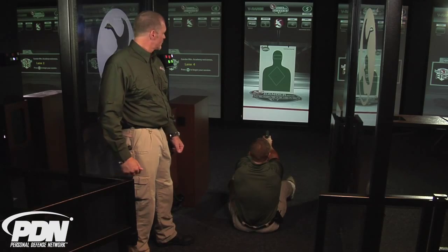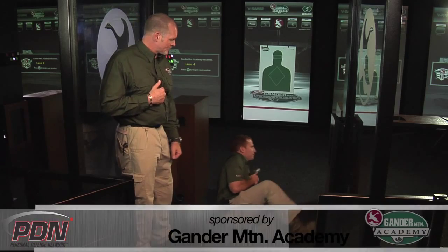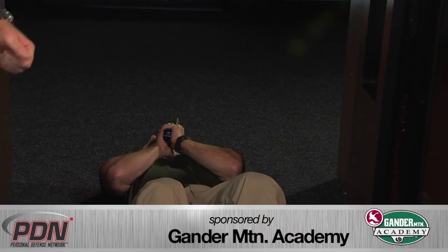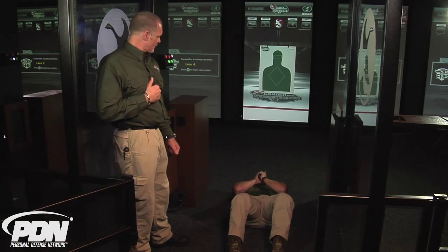Excellent. Now from a sitting position, sometimes you lose your balance or are knocked off your feet. And again, he's going to engage the target. Excellent shooting. Now, one of the more difficult but less thought of positions that you may find yourself in is called the supine. What that's going to comprise of, Nick is going to show you that at this time. A very unorthodox position, but you have to train for all potential situations. Nick?